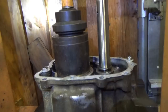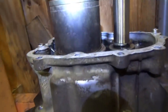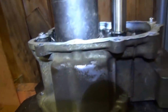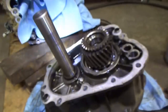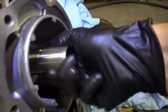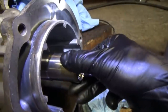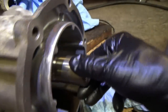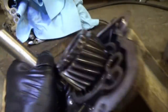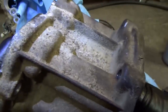Perfect. All right, so just pushing on the outer race of the bearing. It's going in quite nicely. And so the bearing is in, the shaft is in place, and man, it feels 100% different. There's actually a little drag on it. It feels super smooth. There's a little bit of play, but it doesn't feel rough at all like the old one did. So I'm hoping this will solve all our vibration problems.